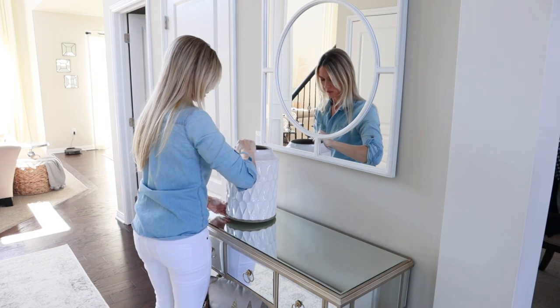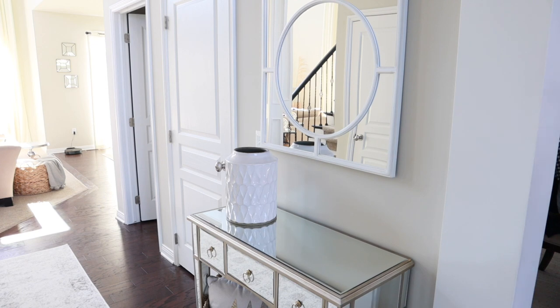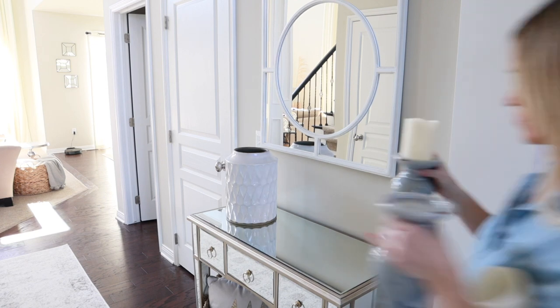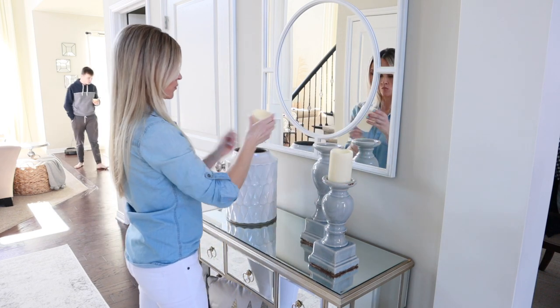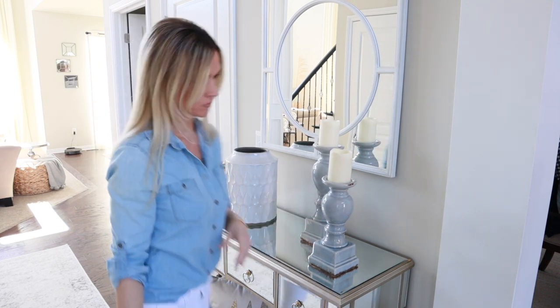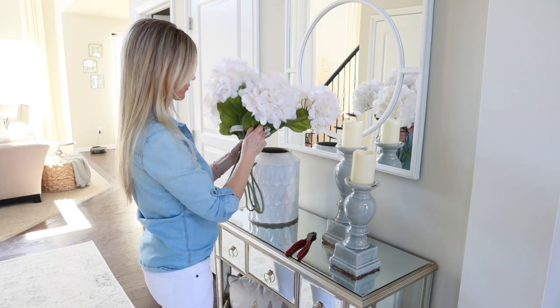So this vase I got for a steal of a deal from Crate & Barrel a couple years ago, maybe it was a year ago, but I love it. It's very heavy duty. I'm going to fill that with some flowers, and those candle holders are actually from Kirkland's several years ago.